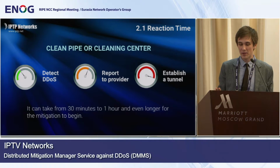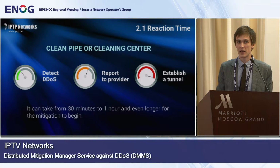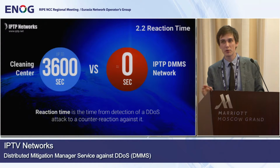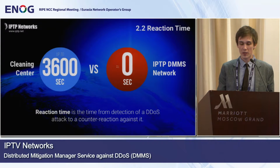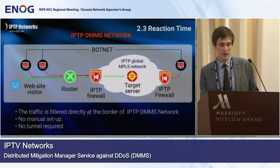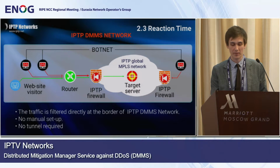And from experience, this reaction time from the start of the attack to the start of mitigation can take up to 1 hour. In the DMMS solution, you do not need to do all these actions. This solution is a kind of proactive system which starts its work almost from 0 seconds. Why? Because firewalls are already installed across the border of the network, and they start mitigation once the attack has started.